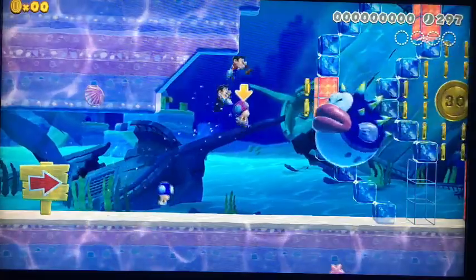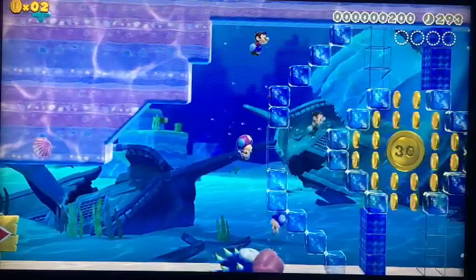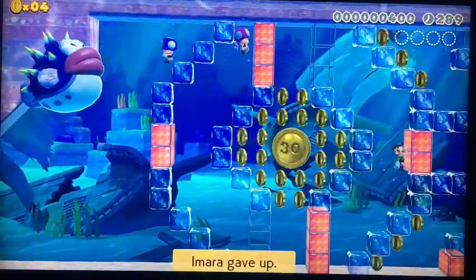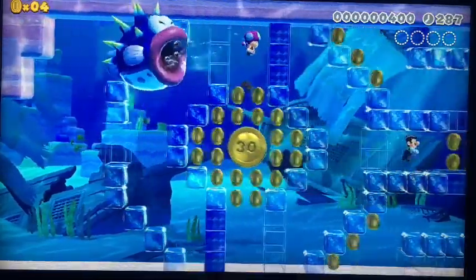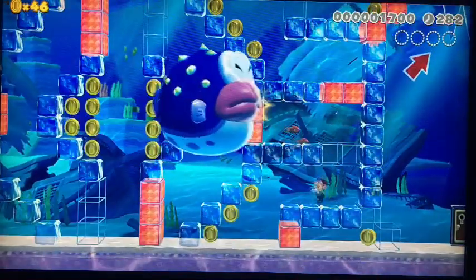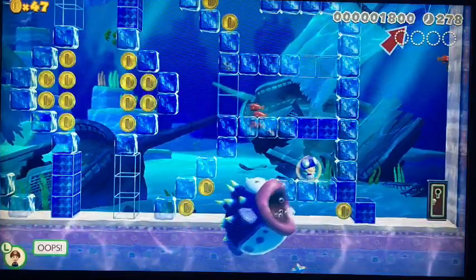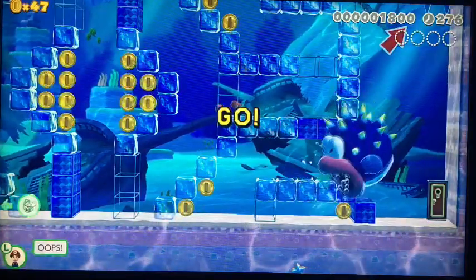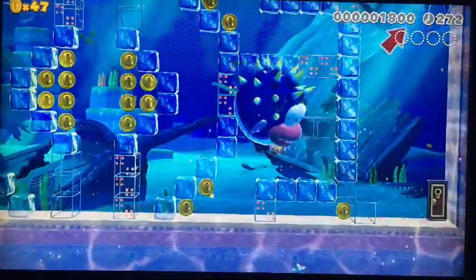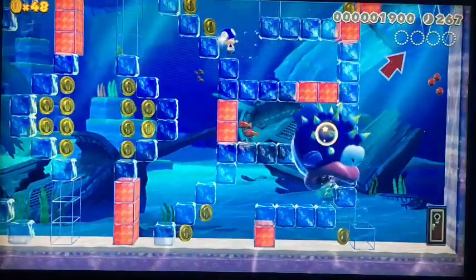Oh no. Oh no. I need to go down there. Oh, hope he chases someone else. He just ate Mario. Oh my god, he's gonna eat me. Oh no. Oh my god, what happened? No, no, no, don't eat me, please. My god! Stay alive, Toad! I'm coming!